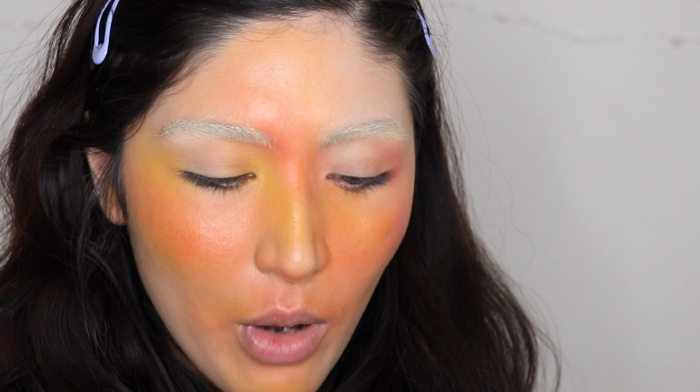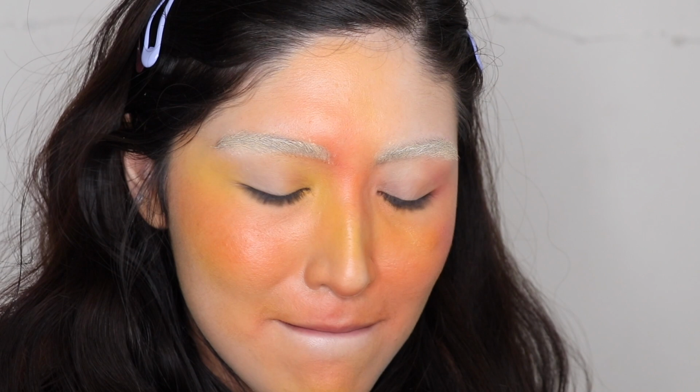So I want to draw realistic looking clouds on my face. I've done clouds, but not realistic looking. It will be a new process for all of us on here.